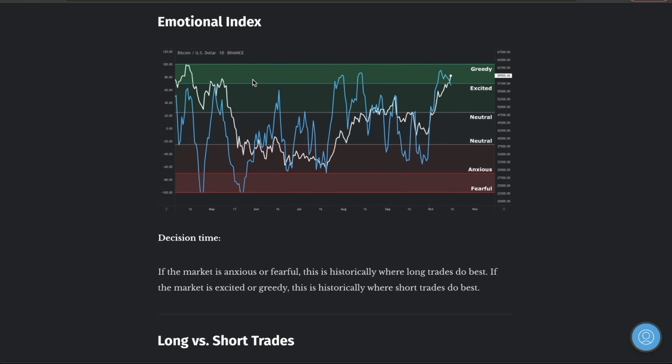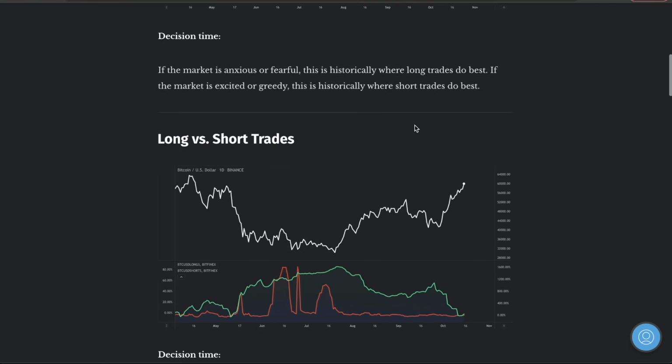Let's get into this. The emotional index is sitting in the greedy section. This is where we have seen the price head down in the past. Like when we started getting up into these pump areas before, we have seen the market see retracements, okay? We pumped up into the excited area here and we saw this retracement. What is this, guys? This is the 50% retracement right here from the low to the high. Even when we pushed up here, we did not keep moving up. We had to move back down. A nice, healthy, higher low formation is what I've been calling.